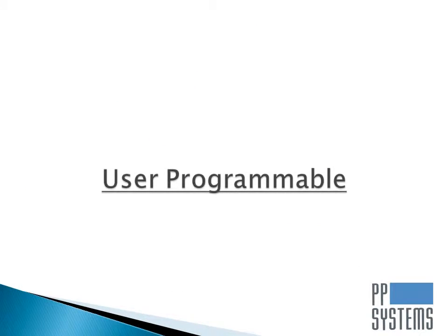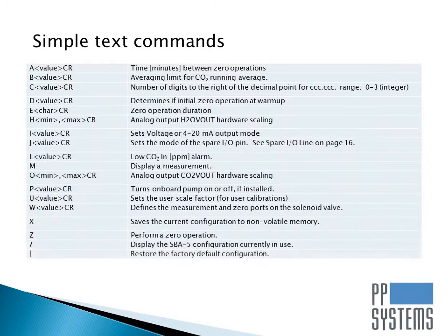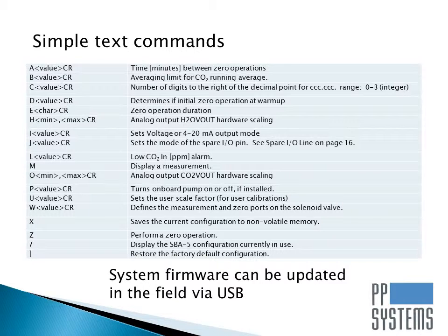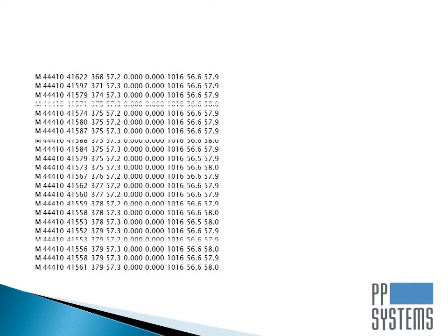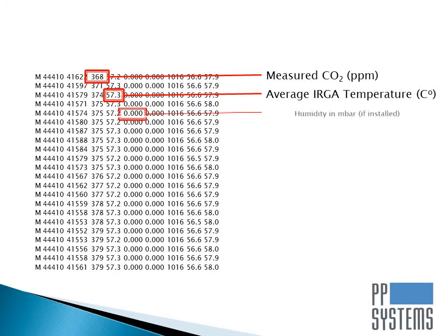The SBA 5 is a perfect solution for basic or custom applications. Users can easily program the SBA 5 using a simple text-based command set. In addition, onboard firmware can easily be updated in the field via the USB port. When connected to a PC, data is output every 1.6 seconds, like the data string shown here.